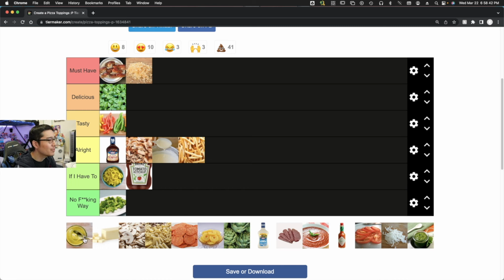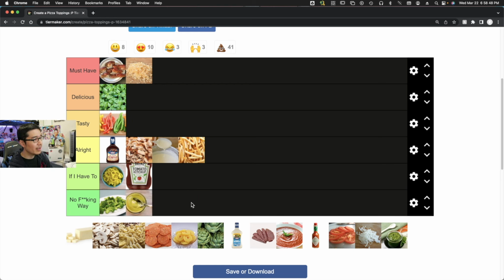Now I suppose this is supposed to be mustard. I think it'd probably be a no.